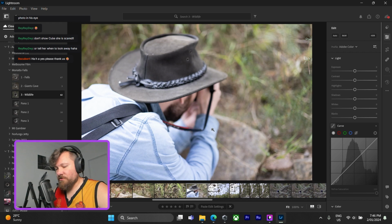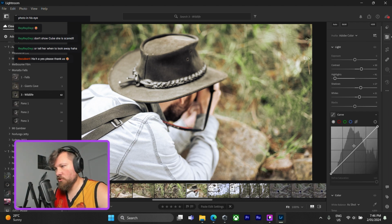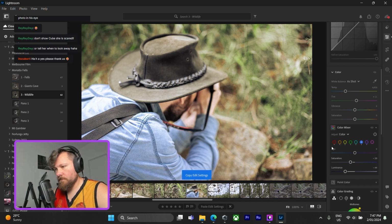So here's a shot of Delta Wolf himself. And if we give him the same edit, not too bad. I might put the blues back in for this one. Keep him a bit pastel. Lower the intensity there. There we go. I like a bit of blues in there. Unfortunately I was trying to focus on his hat. I got his shoulder, but in the moment.